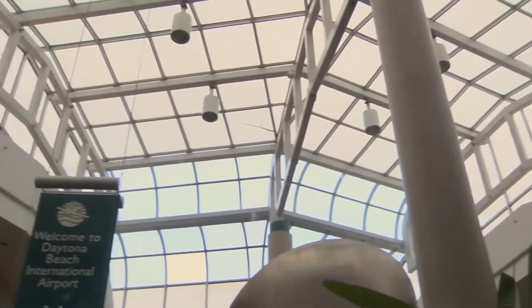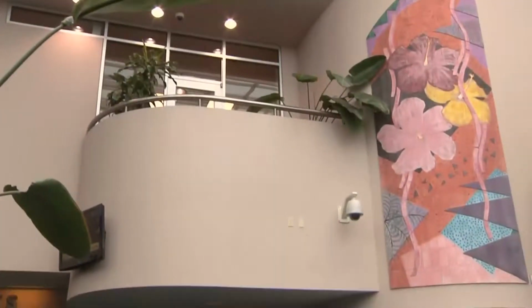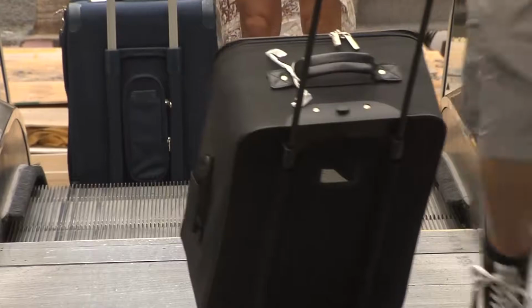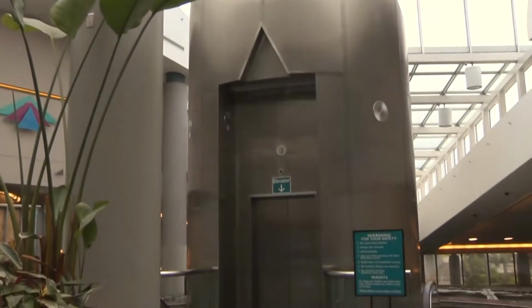Some improvements being made won't necessarily be seen by customers, but that doesn't make them any less important. We're upgrading our escalators, making them more reliable, upgrading our elevator system. We're also going to be installing a common use system for the airlines.